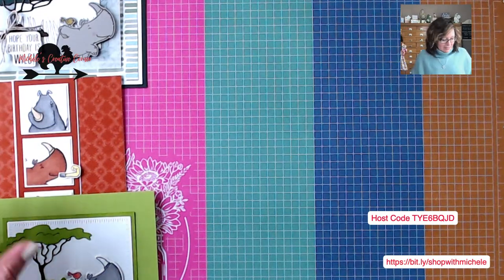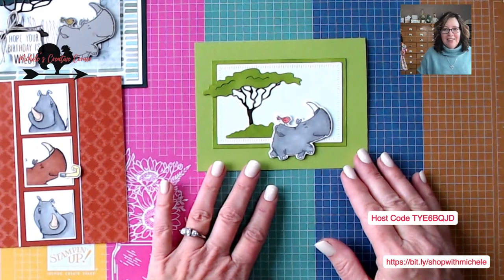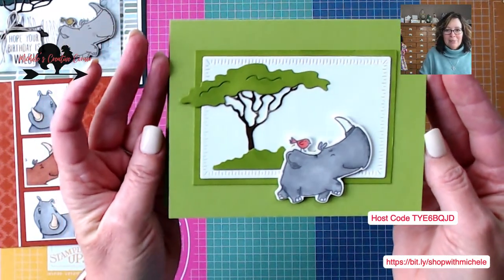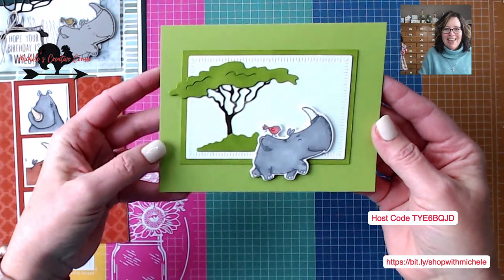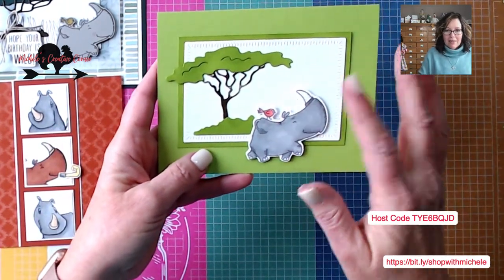So, let's get the camera off my face and show you some of the things that we've got for today. All right, so these are the three cards that we're going to make today. How cute is that little rhino with the bird on his back? Isn't he adorable? Now, I didn't put a white liner on my sample. I just remembered that I forgot to do that, but I think he is precious. And so we're going to make this one.